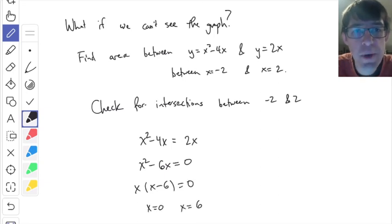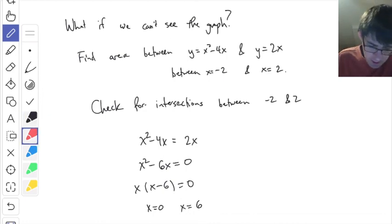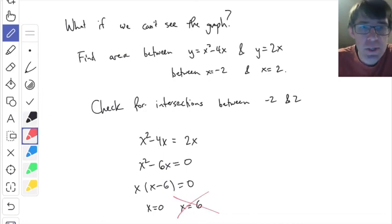So actually there are two intersections, which is not a surprise. If you think about a parabola and a line, you would expect either 0 intersections or 2 intersections, although one is possible. One of these intersections we don't care about, right? This x equals 6 is irrelevant. It's not wrong, but it just doesn't matter for our purposes because we only care about the region between -2 and 2. And so x equals 0 is important.